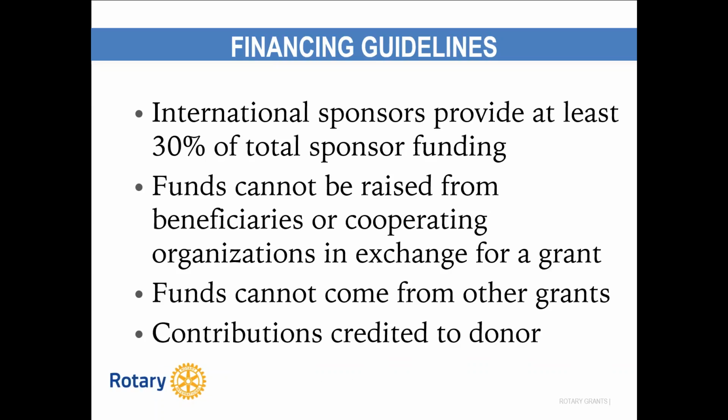Cash contributions should always be credited to the individuals who gave the funds. Rotarians cannot collect funds from individuals and claim the donation as their own unless they have received explicit permission from the donors to do so.